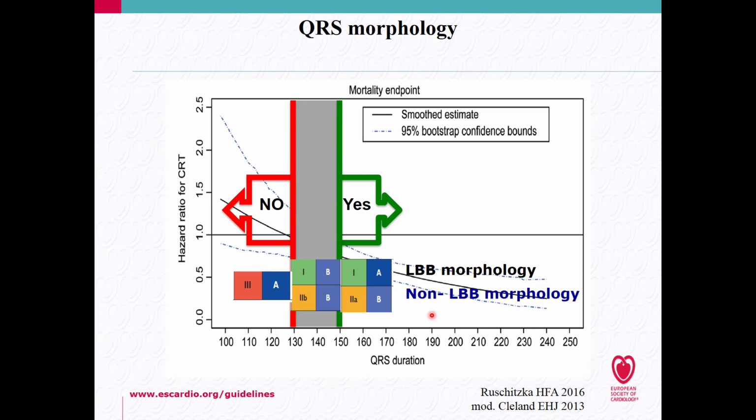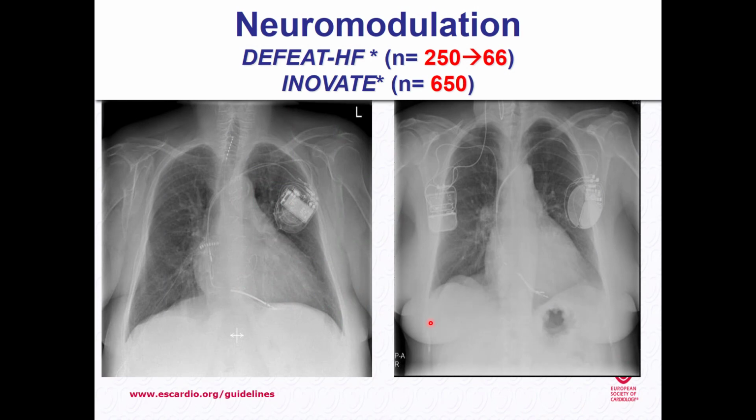Here's a slide about neuromodulation. In the last 5 to 10 years, neuromodulation like vagal nerve stimulation has been investigated as an option, as a device therapy. There were two larger trials done. The DEFEAT study, which looked at spinal cord stimulation, so spinal cord stimulation at the thoracic level to stimulate the vagal nerve. As you can see here, also in my hospital we participated in this trial.